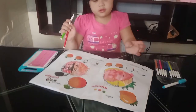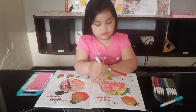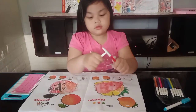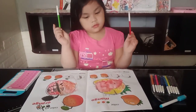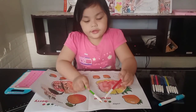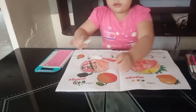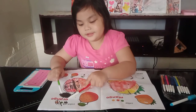Next one, what fruit is that? Mango. What is the color of the mango? Green, orange, yellow. Very good. The other fruit, what is that? Orange. What is the color of orange?